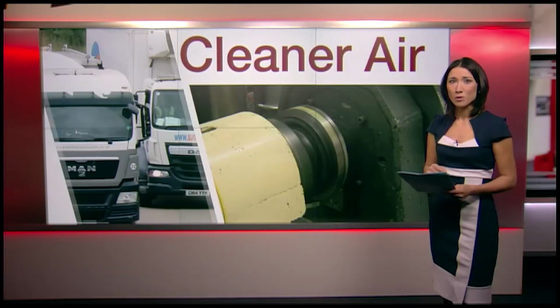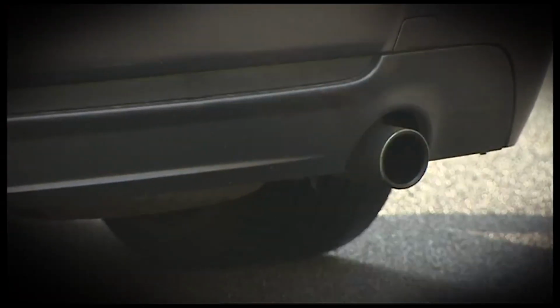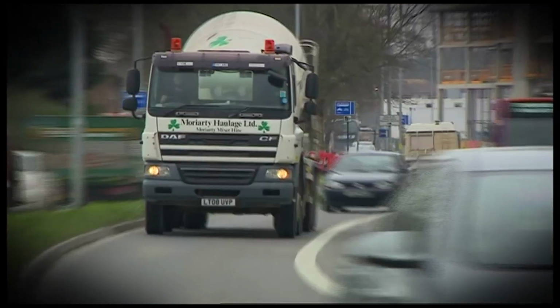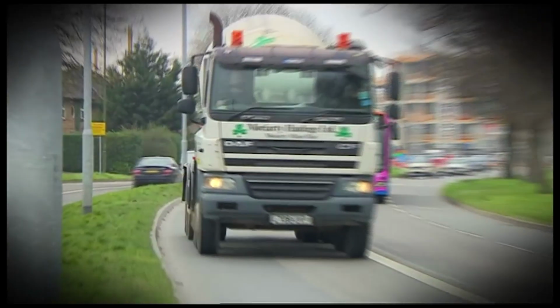Our environment correspondent Yvette Austin reports. An invisible killer. It's estimated air pollution, much of it from traffic, is causing up to 36,000 premature deaths in the UK every year. And with HGVs responsible for around half the fumes from our roads, researchers in Sussex are concentrating their efforts on cleaning them up.